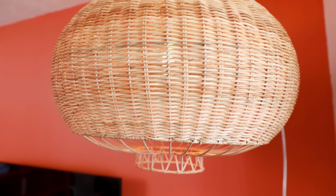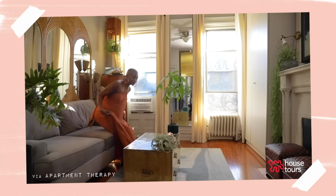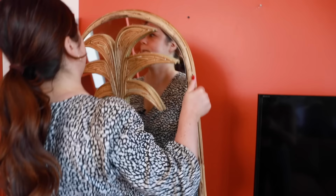Cozy. So good. One of the main focal points in Kim White's space is this beautiful palm mirror. I knew as soon as I saw this from the Jungalow collection at Target that I needed it because it really riffs off the inspo we're following.